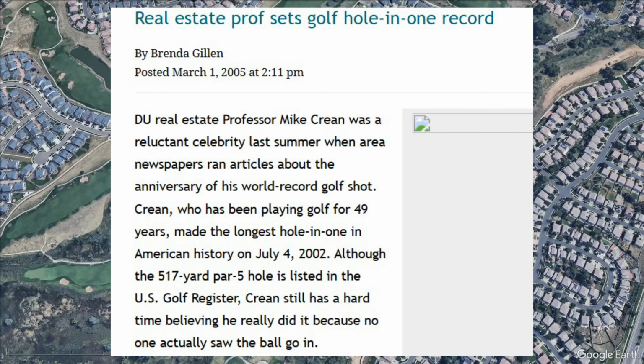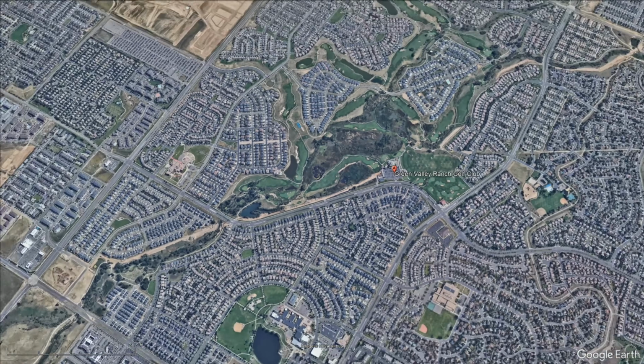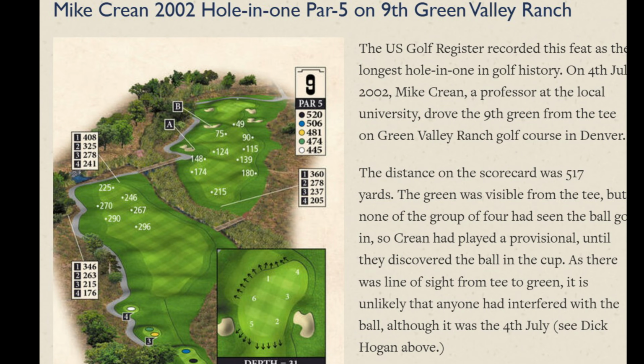No one's seen the ball go in. He ended up hitting a provisional. It wasn't until they headed on over to the cup and saw it in the cup. They realized they actually scored a Concord. At least this is what the story says. And again, on July 4th. People drink a lot on July 4th, too.